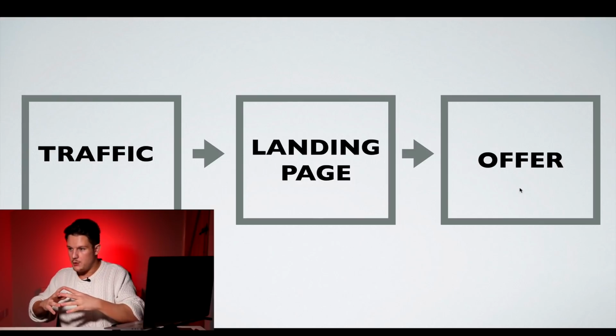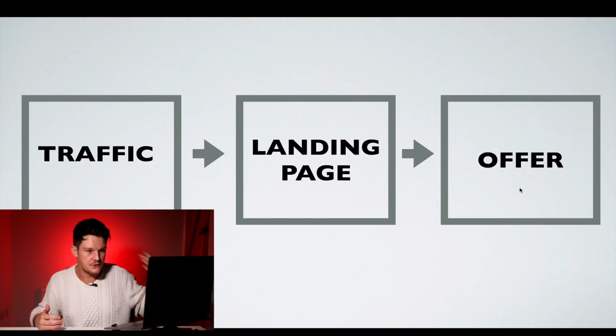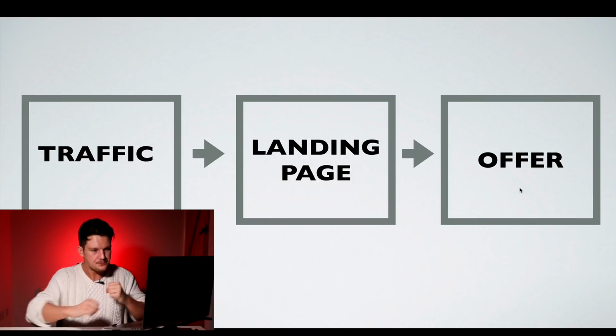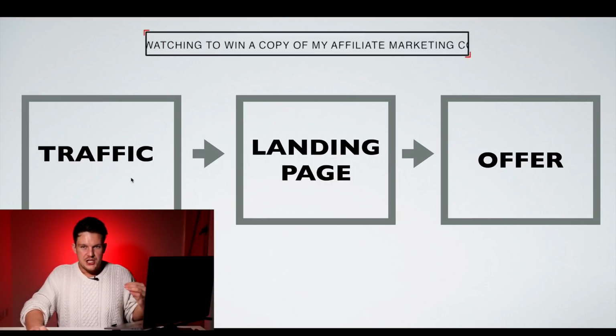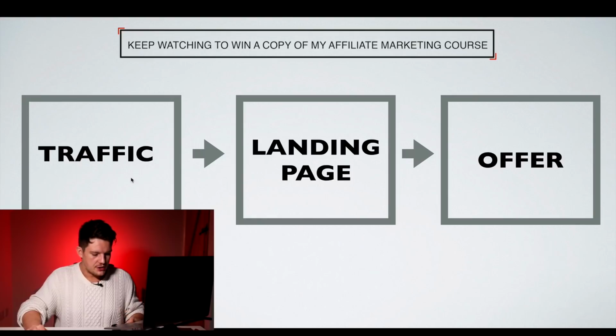Or if I get them to sign up to a full form, they might pay me out $20, $30, $50. It depends. They pay you out a one-time commission basically for getting leads to their website. And I'll show you some examples of that in a moment. But it works really well with this traffic source, which is push notification traffic. So if you've not heard of push notification traffic, I'll show you now.